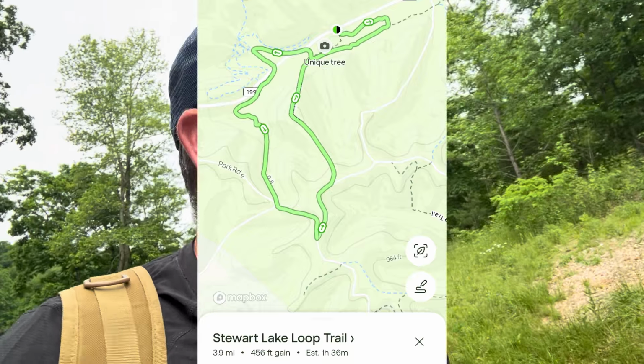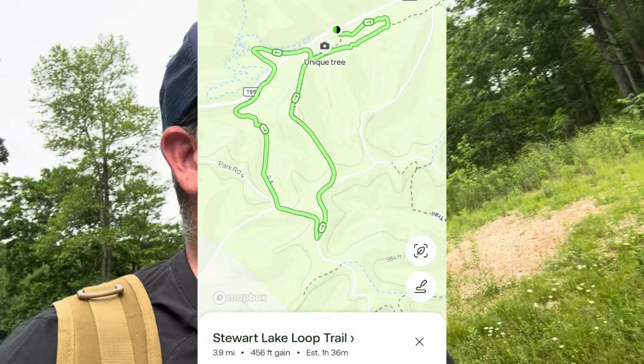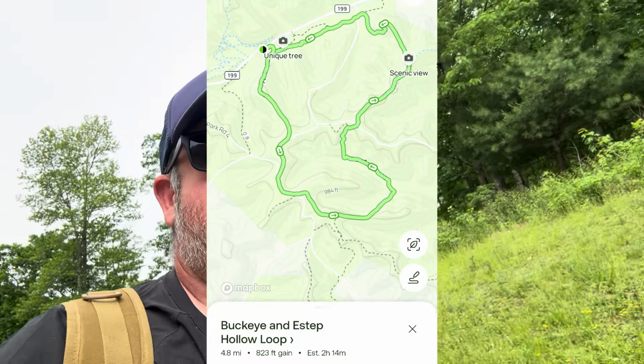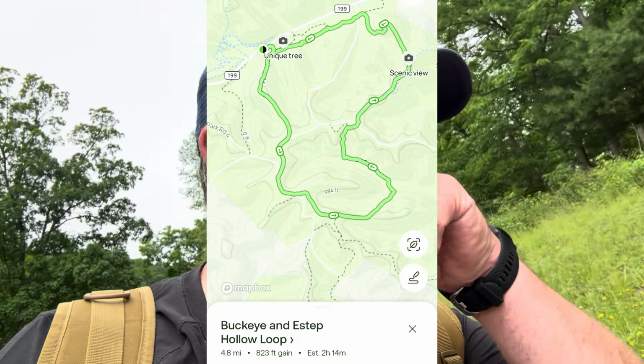But when I got here, the location of the trailheads was not marked on AllTrails. When I got there, there were no marked trailheads. It was very much overgrown, so you couldn't even tell where the trail was. So I did stop and talk to one of the maintenance guys.